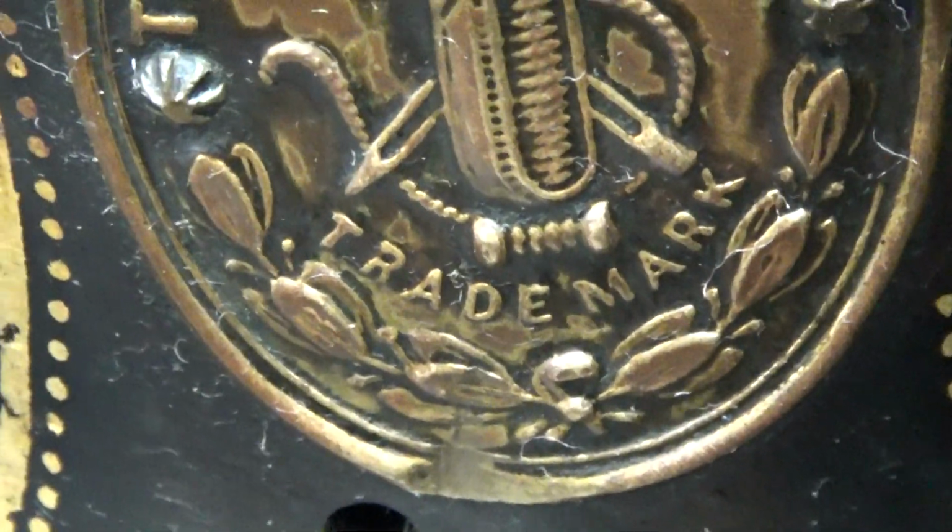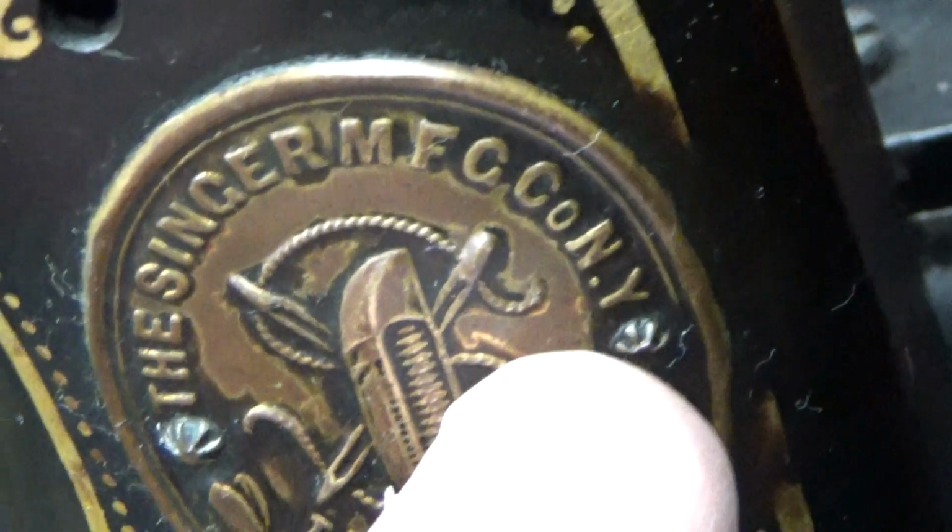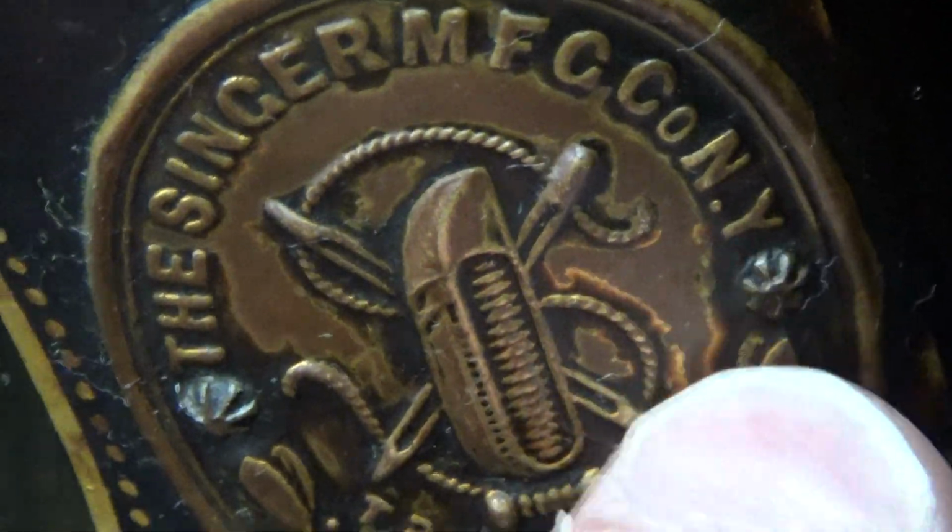Interesting too, I probably had exactly the same thing on the other emblem, but I didn't point it out. Here we have the Singer Manufacturing Company, kind of abbreviated there, right? And then it's New York. That is, if my camera focuses, it's New York.